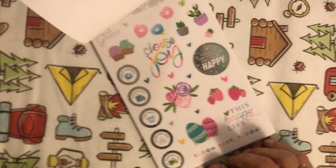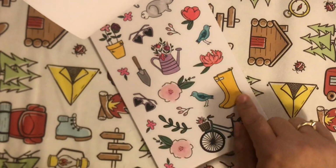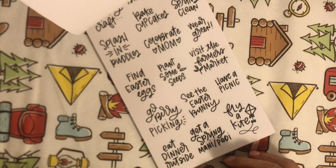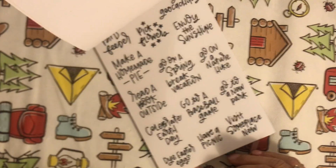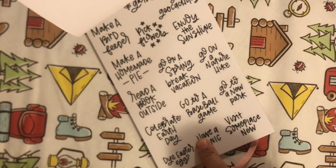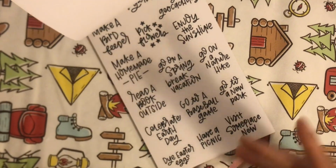Some bunnies. Loving the spring. Look at the little rain boots. See the Easter bunny, go berry picking, find Easter eggs, celebrate mom. So a lot of Easter stuff in here. Go on a nature hike, love that. Go on spring break, read a book outside, celebrate Earth Day. Loving, loving, loving this page.